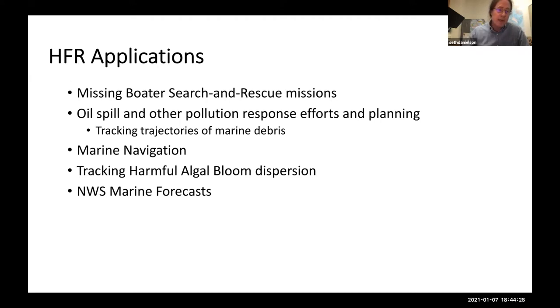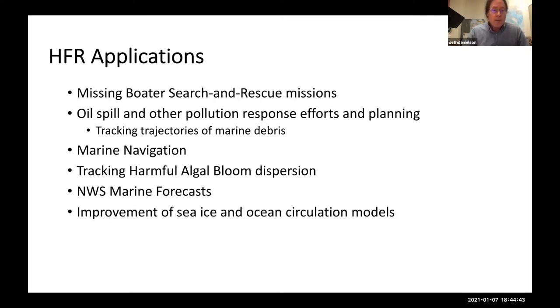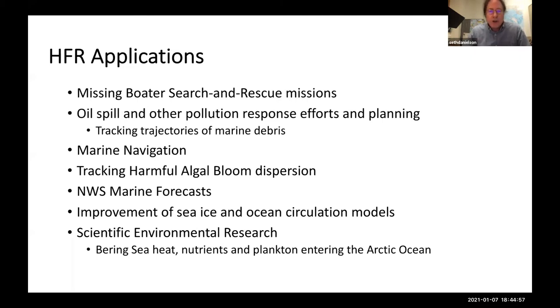There's a lot of places maybe that don't need such type of measurements, but there are a few places where having these types of measurements would be particularly useful. And we think that the Bering Strait region is one of those. Getting measurements of these ocean currents allows us to also validate and even improve, on the long time scale, our sea ice and ocean circulation models. And of course, there are a lot of scientific research applications as well. In the Bering Strait region in particular, we're interested in the heat, the nutrients, and the plankton that are entering the Arctic Ocean from the Bering Sea.